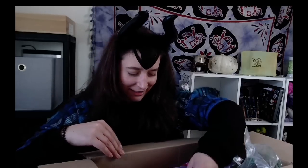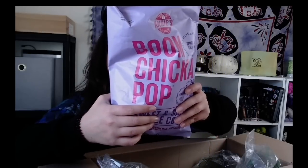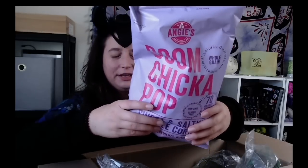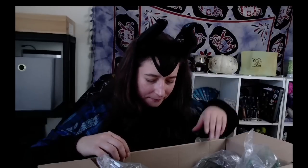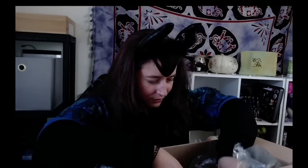Thank you, Bonnie. She also sent, this is my absolute favorite popcorn. She says, look at that little cute note. Boom Chicka Pop. Sweet and salty kettle corn. And it's in a purple bag. Yes. Ooh. Oh my gosh. It's from Minnesota. Did I say it right? Thank you. Ooh, and there's little things as well. How cute. What's this? Face masks?